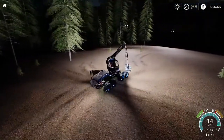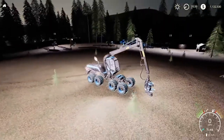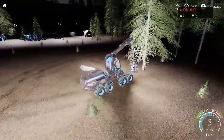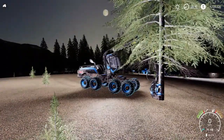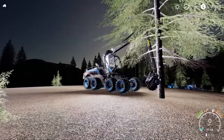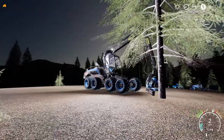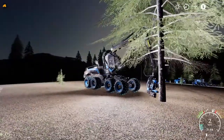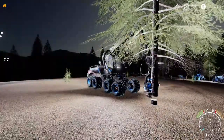I'm going to start with this tree right here. So harvester's open. I think we're all set with the sensitivity too. I just closed it, and I have to open it again because it wasn't cutting. I didn't unfold it either. It was just sitting there unfolded, and I turned the game off, came back on, and it was still sitting like that, so maybe that's why. There we go. Now we're cutting.